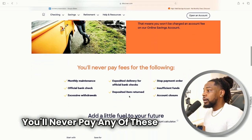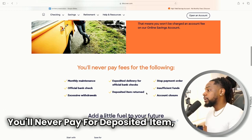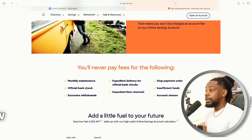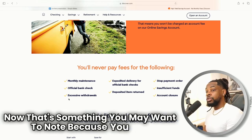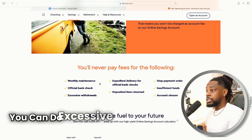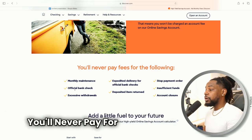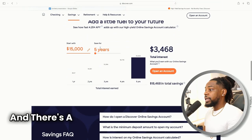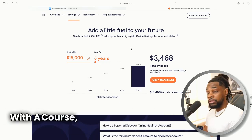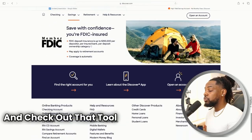You'll never pay any of these: expedited delivery for official bank checks, deposited item returns, account closure, insufficient funds, stop payment orders, excessive withdrawals. Now, that's something you may want to note because you just saw with Ally Bank, there was a limit to the amount of withdrawals that you can take in a statement cycle. You can do excessive withdrawals on here, so that may be a make or break for this one. You'll never pay for official bank checks, no monthly maintenance. And there's a calculator here that lets you know exactly how much you'll save over the course of 5 years. Of course, we know these are subject to change, but you can go ahead and check out that tool if you would like.